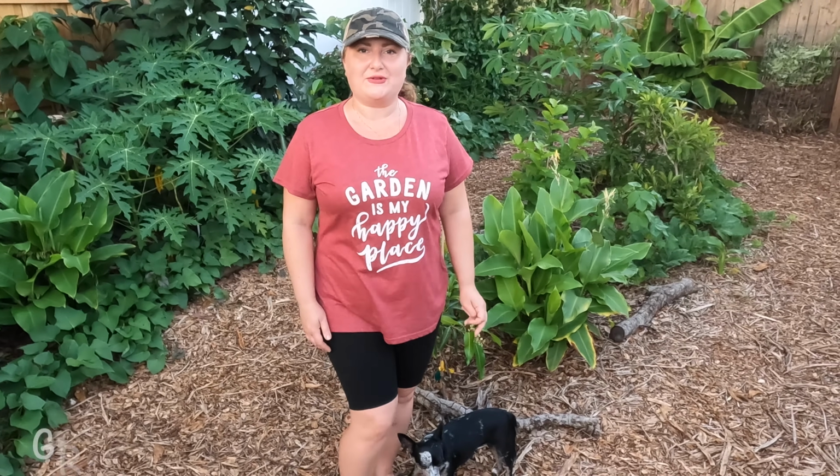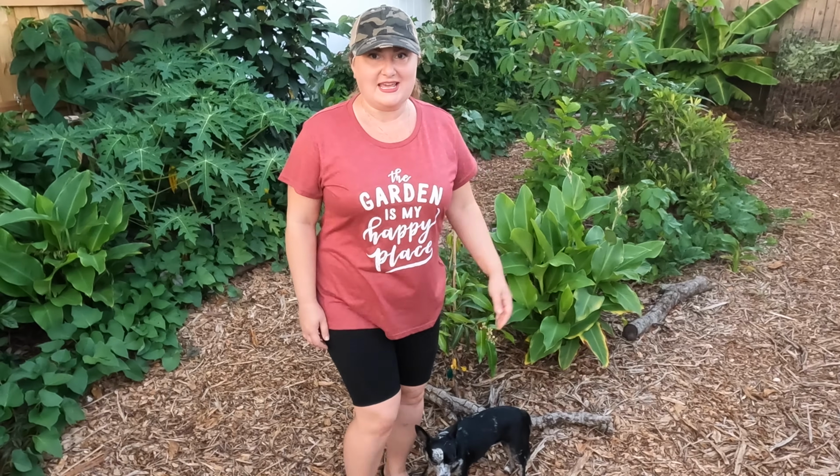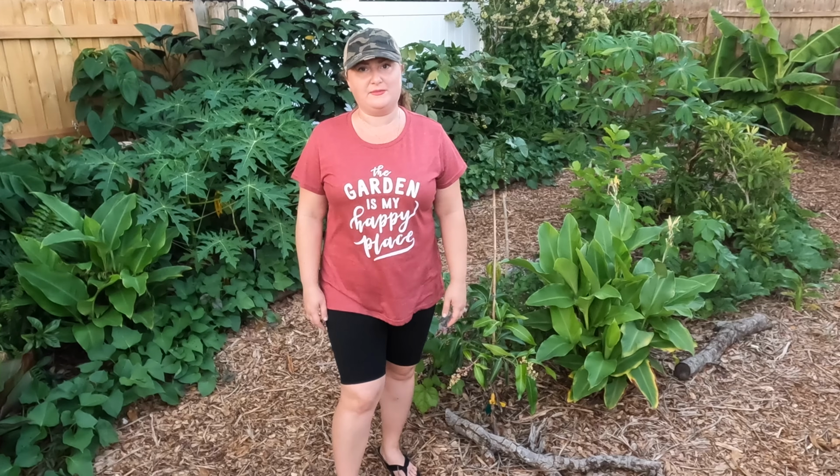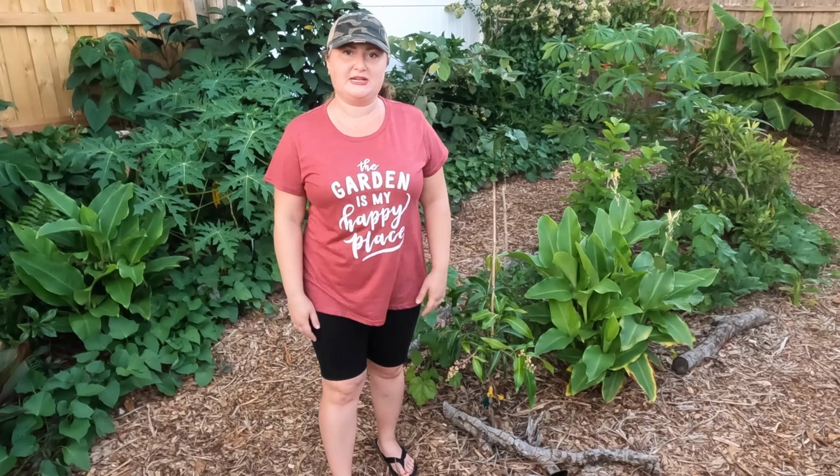Growing a variety of trees in your area is a good idea also because some might not do well in your location for reasons like disease, growth habit, vigor, and/or chill hours. This mango is Pineapple Pleasure. It is extremely susceptible to powdery mildew. There are more disease-resistant varieties of mangoes like Pickering, Cogshall, or Florigon if you didn't want to spray more regularly or lose some of that production because of the disease.